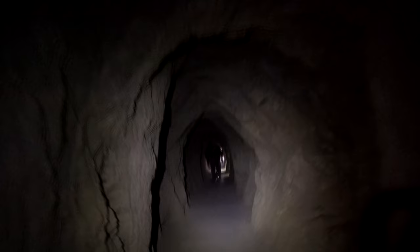In the end, he never used the tunnel to transport ore. He sold the tunnel to another miner and moved away.